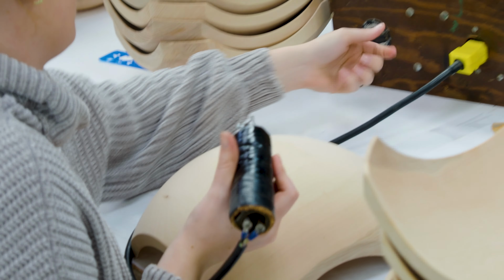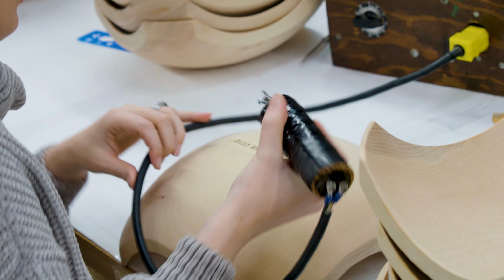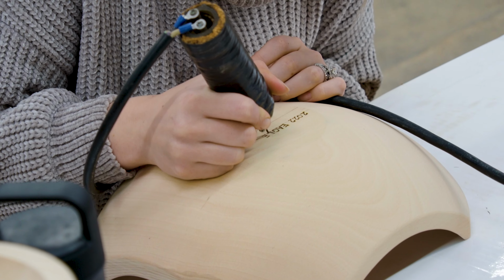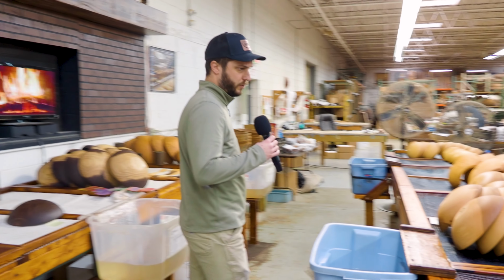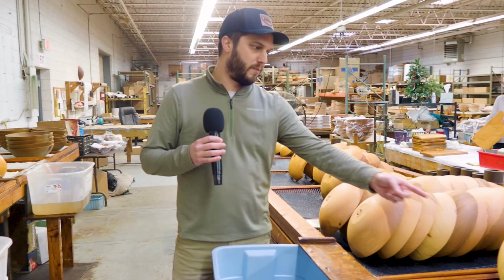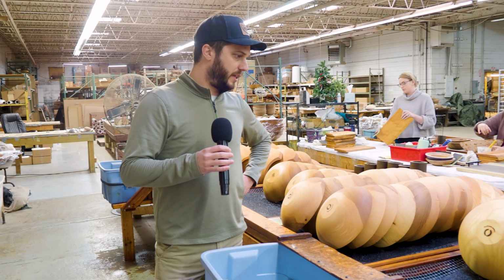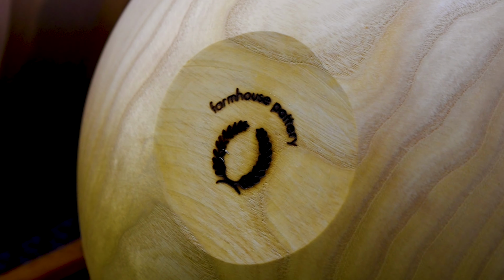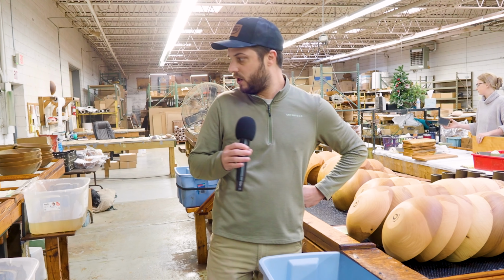So we do a lot of private branding here at the Bowl Mill. We work with about 350 stores, and a lot of those stores will actually end up putting their logo on the underside. For example, here is one of our larger partners out of Vermont called Farmhouse Pottery. They carry a lot of our wooden bowls, cutting boards, utensils. We've been partnered with them for about 6 years or so.